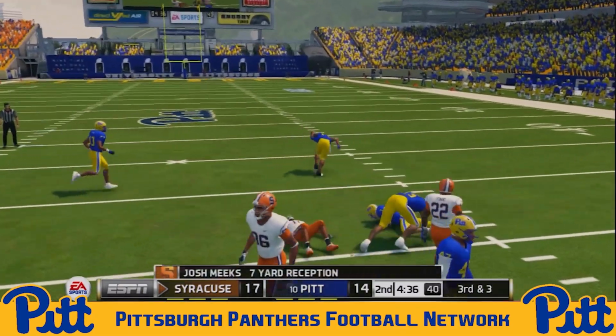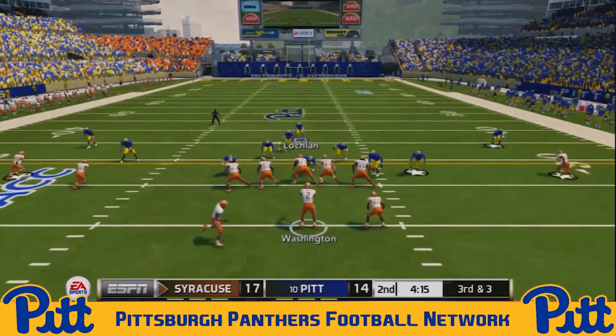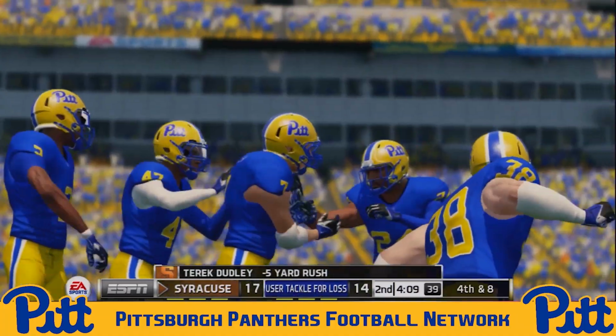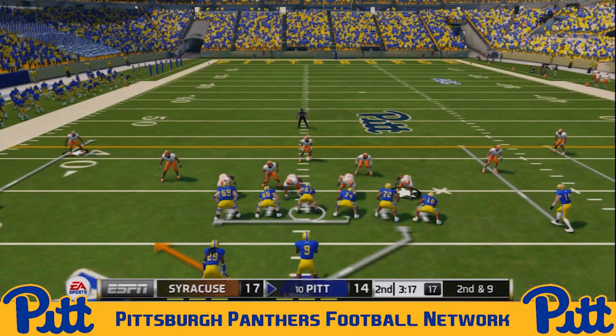Josh Meeks with a catch there for 7 yards for the Orange on their ensuing possession now. Sets up 3rd and 3. It's going to be Tarek Dudley in motion. Washington's going to pitch it to him, and Jacob Lachlan is going to sniff that out in the backfield. Triple option goes nowhere. Loss of 5 for the Orange, and they'll be forced to punt the ball away.